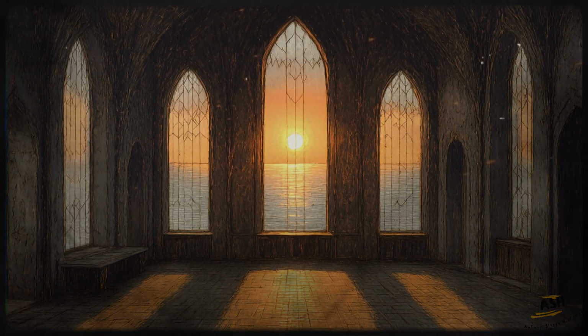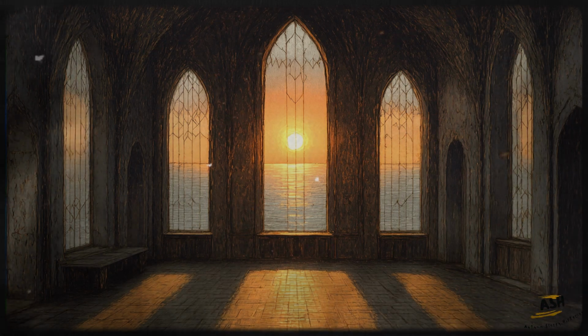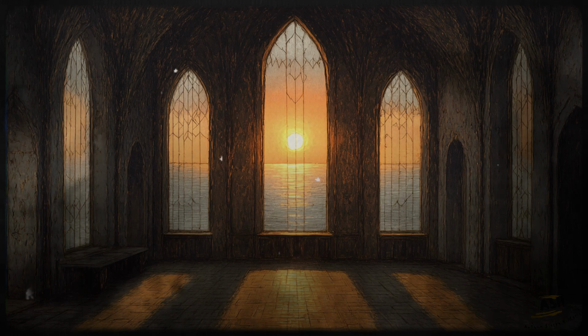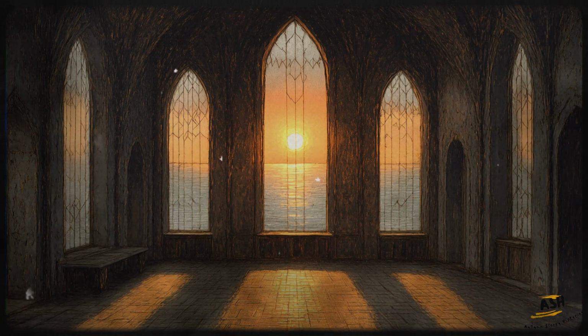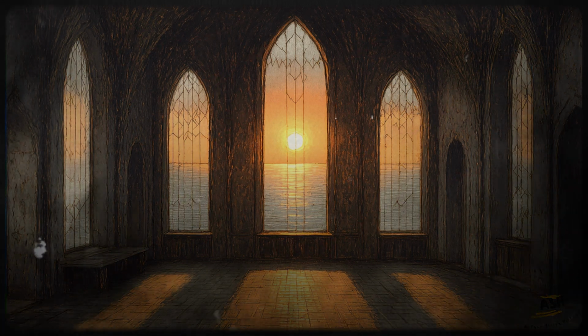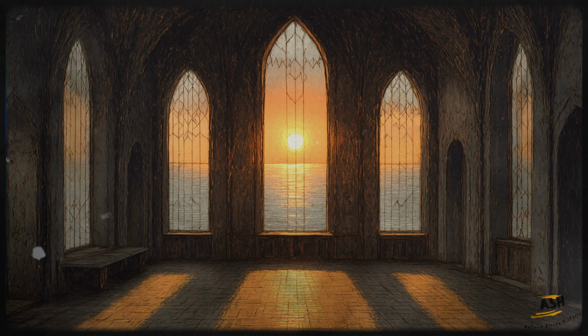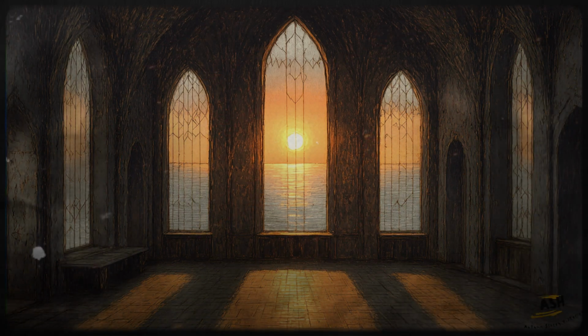Hey guys, tonight we are stepping away from the usual hustle and bustle, far, far away, to a place where time moves differently, measured not in minutes and hours, but in the crash of waves and the slow sweep of a colossal beam of light. We're settling into the quiet and sometimes profoundly lonely routine of a 19th century lighthouse keeper.